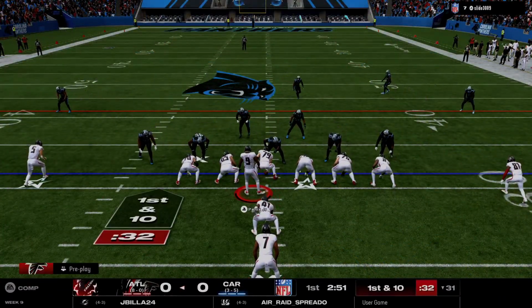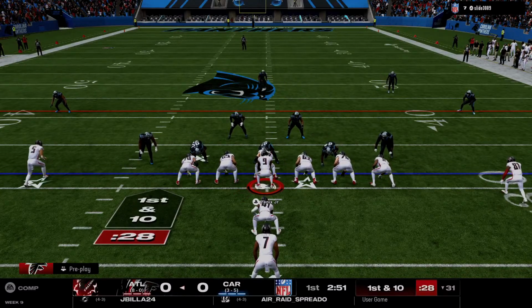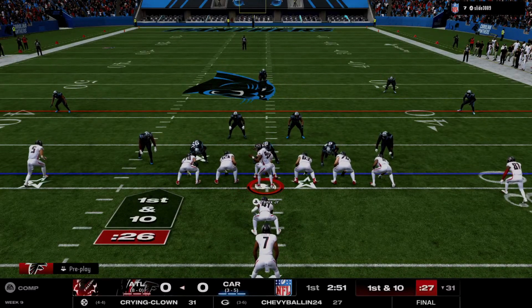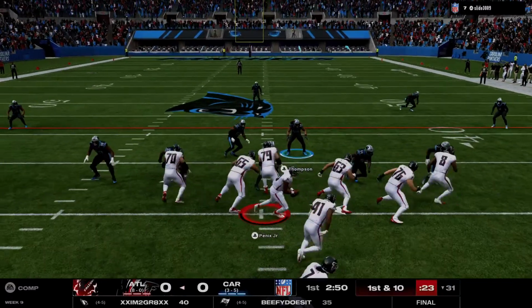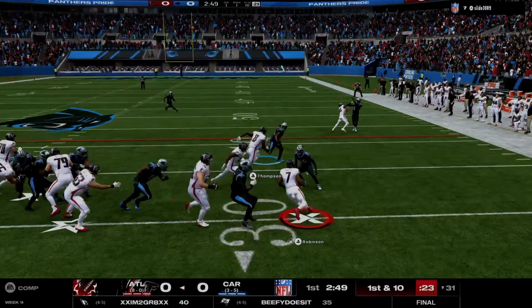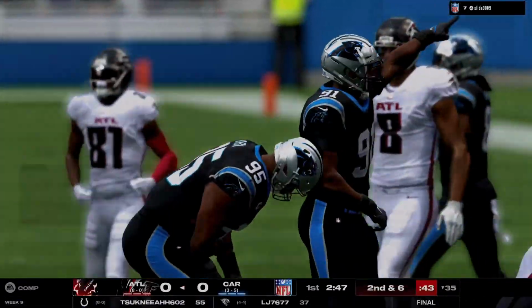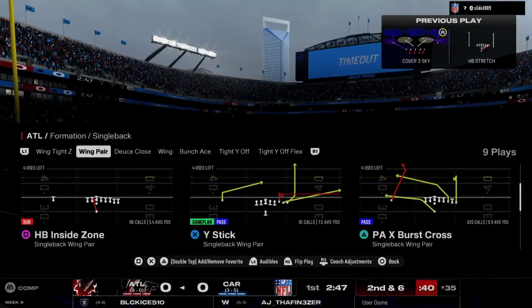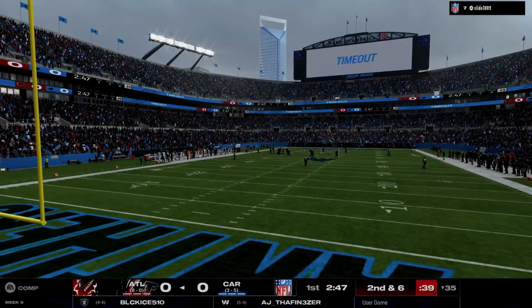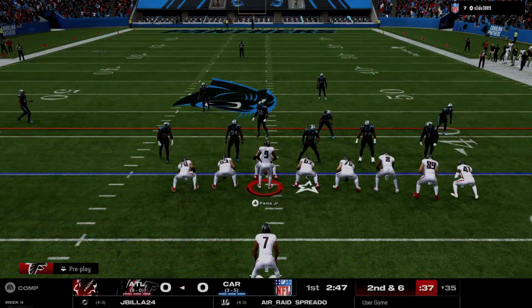1st and 10. They'll run it for the first time with Bijan Robinson. And he finds a little bit of space. He'll take this forward for a gain of 4. Now after the run, we get a stoppage for an injured player. Here's 2nd and 6.